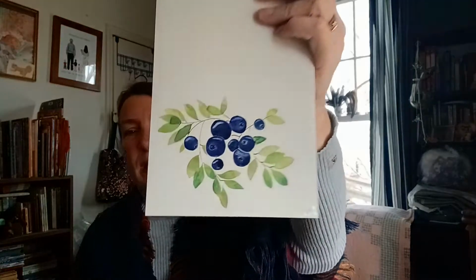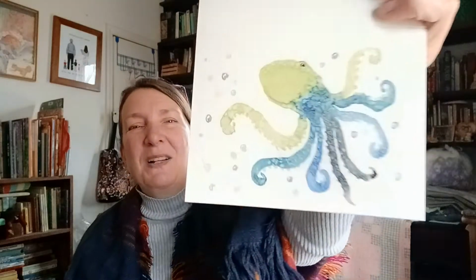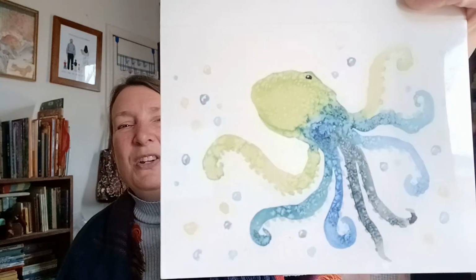My oldest brother and his wife also have a blueberry farm, and at one point I decided to work on blueberries, and I did some blueberries. So I had these blueberries printed off as well. And then another friend locally said, you should paint an octopus or lots of octopuses and sell those. And I thought, well, we live in a watery area of the world. Why not? I'll give it a try. So I did this octopus, and he turned out pretty cute. So I had some of those done.